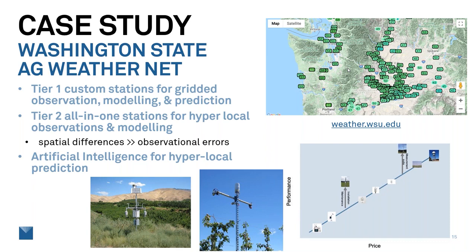So AgWeatherNet's calling is to install some observation stations, and you can see down at the bottom left, here's one of their Tier 1 stations, and the measurement suite that they measure here is tailor-made for the growers in the particular region. So what AgWeatherNet does is ingest data from these stations that they put up and output a whole bunch of modeled parameters like disease models, pest models, frost prediction, frost monitoring, and these are things that are very much value added for the producers in the region, which actually pay for the system.